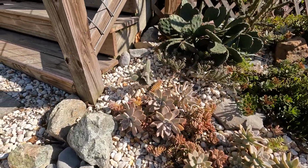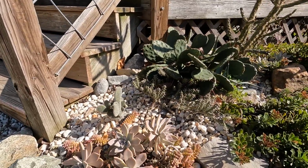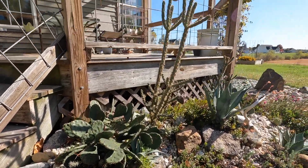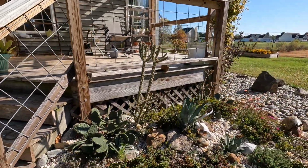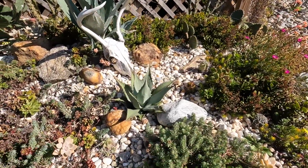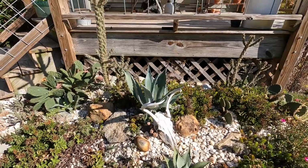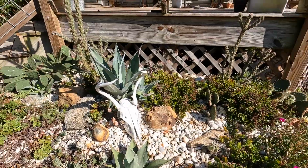All right, back here I've got some bunny ears cactus that does really well. I've got a small pencil cholla of some kind, my eastern prickly pear, a bigger version of cholla there. And this is an agave that I grew from seed. I'm very pleased with that. That agave was not from seed, but I think it might be the same variety, and it now has 1 and 2 pups growing in there with it.